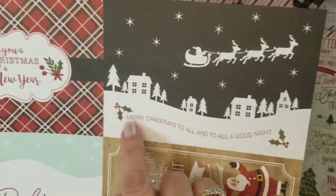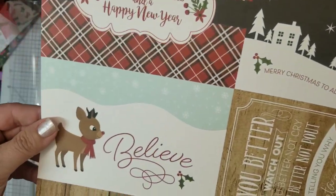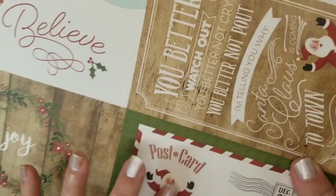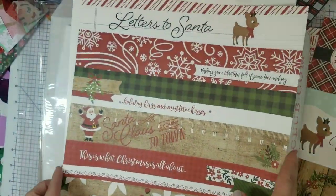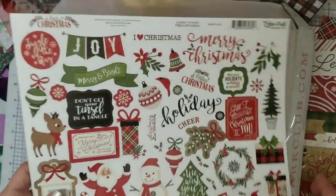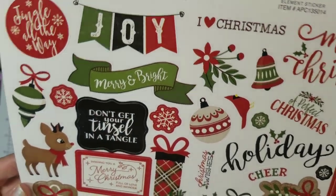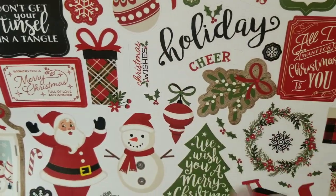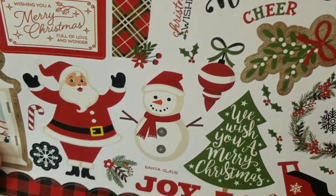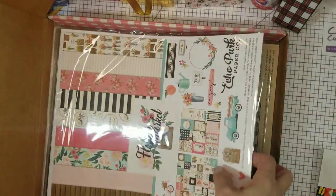These are great. Oh, and here is what you could use for your card fronts. Merry Christmas to all a good night, believe, joy, postcard. Very good. Those I would actually use. Here we go, letters to send. Aren't those pretty strips for your scrapbooking? And one last sheet of stickers for A Perfect Christmas. Really cute, and of course now I'm going to want to see if they have the collection, to make it easier for me.